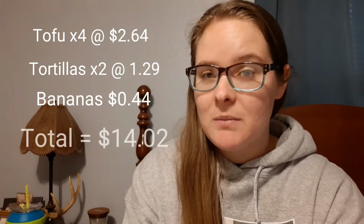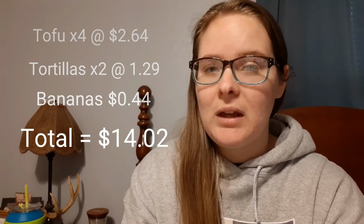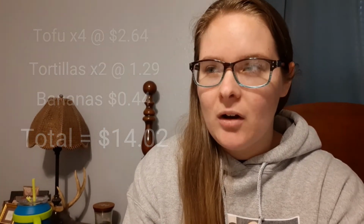So I did add leftovers, veggies and fruits for our snacks and our lunches, but I also went ahead and put tofu, and we get that from Walmart, and then we got tortillas to be able to make a tofu scramble. And then I also added in bananas, here as well as in breakfast, because we eat a lot of bananas. My husband makes smoothies and that kind of thing. I didn't actually add in our frozen fruit, which I probably should, but we have quite a bit stored up right now, so I really don't need to buy it.